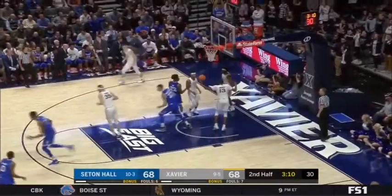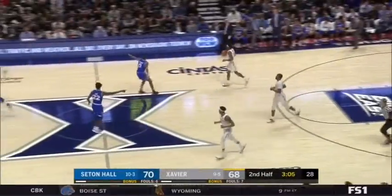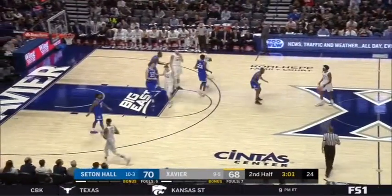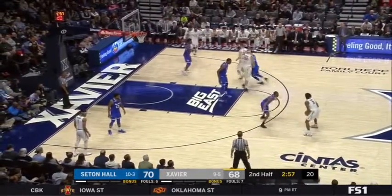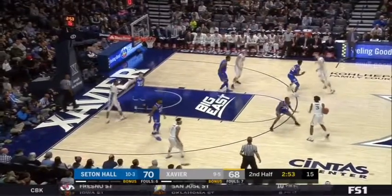Powell, the step back along the baseline. He's got 21. It is just so pretty. He's not just a three-point shooter. It's beautiful. Gets a defender on his heels and then stops on a dime. Wellich, he is the three-point shooter.